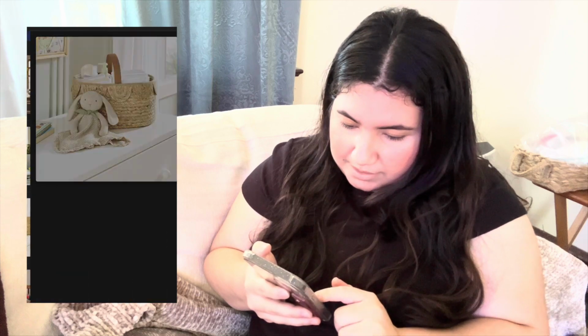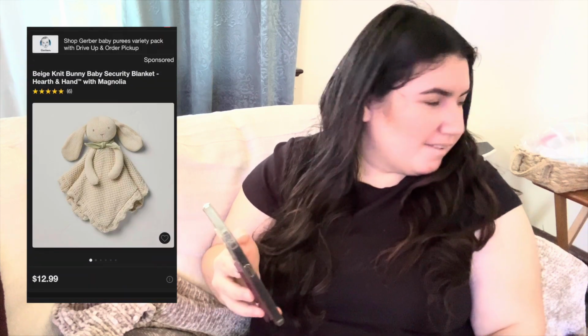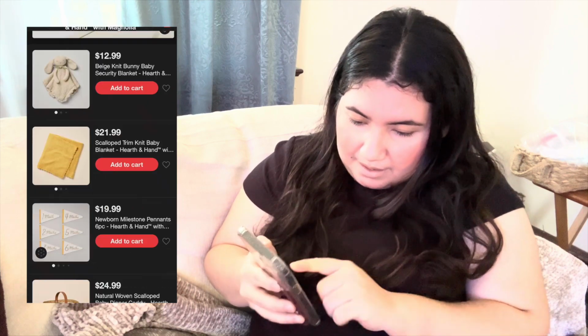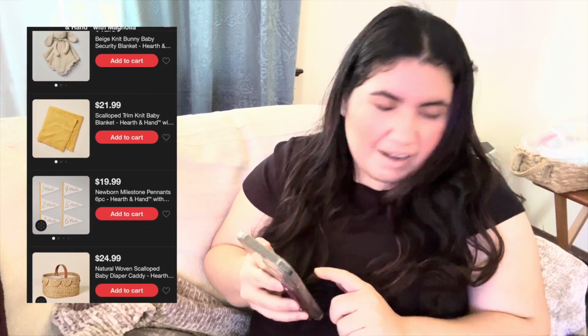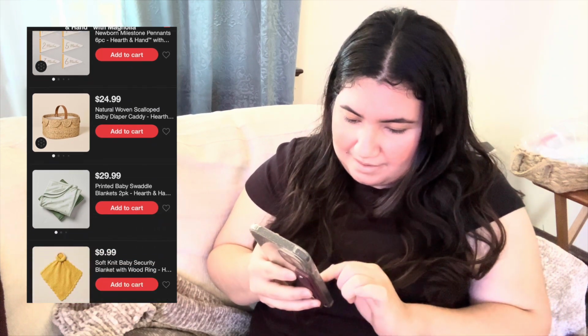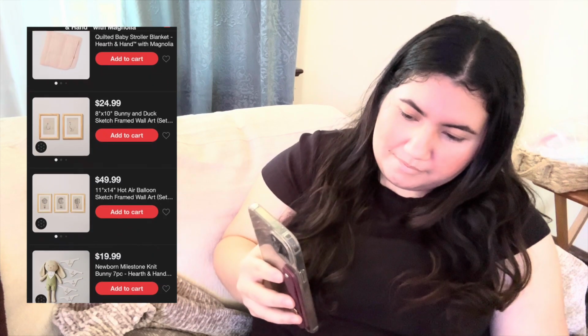Oh, they have nursery stuff. That's so cute. That's beautiful. It's so cute. And they got blankets. Oh, the milestone thing. I never did that. I never stuck with it. You can always do it because you have old pictures. Oh, this is so cute. You can do it with Canva.